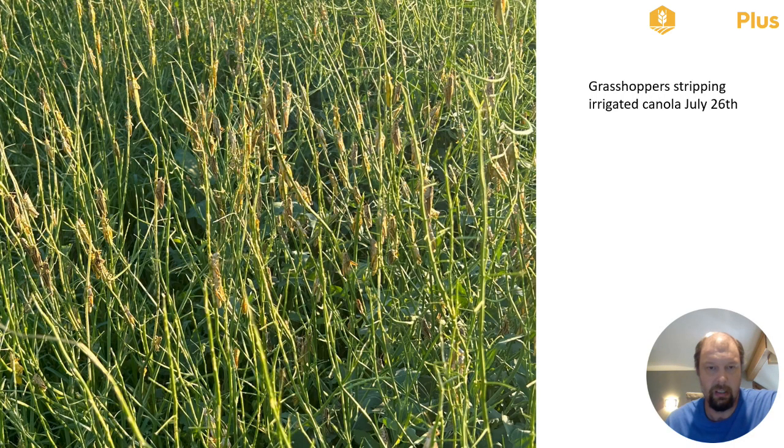Here we got some grasshopper stripping of irrigated canola, July 26th. This was up by Carmangay, and this irrigated canola had a dryland wheat field right next to it that had completely burned up. The grasshoppers had just moved in mass into this field and had completely eaten all of the pods off of several acres of canola.